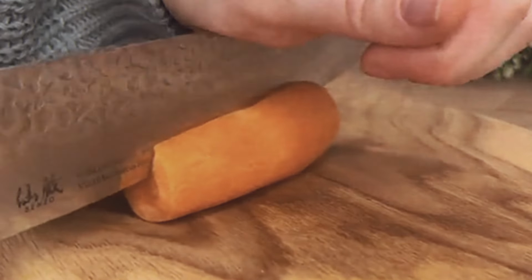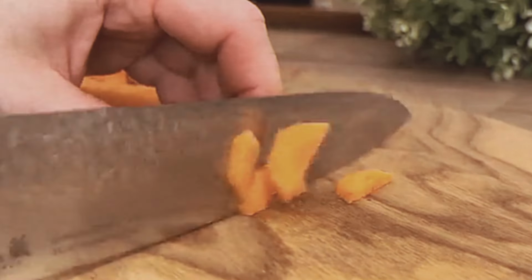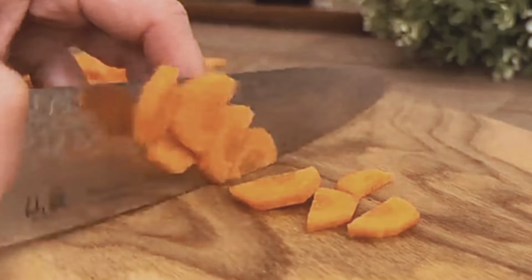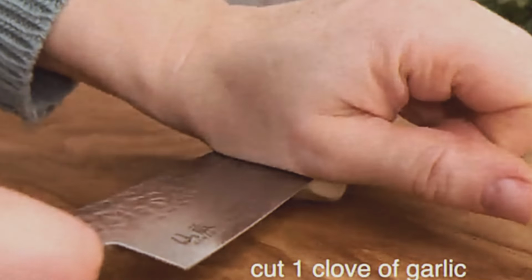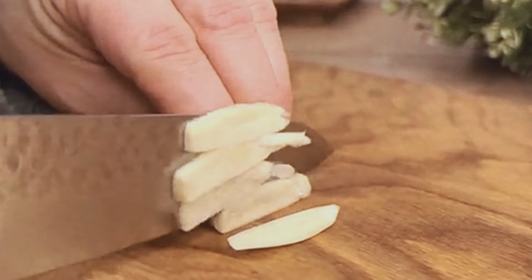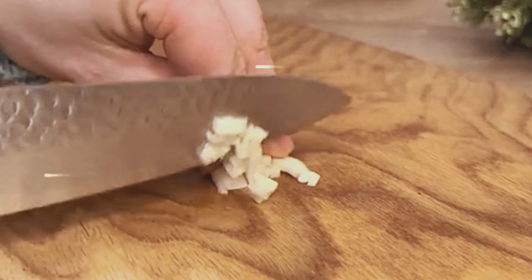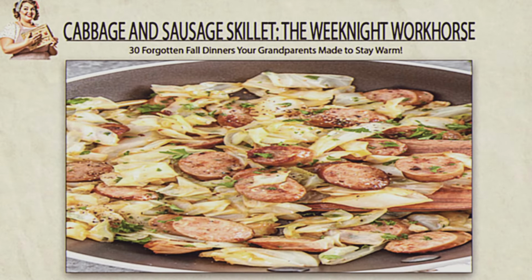Even today, Navy bean soup stands as a quiet symbol of resilience. It's peasant food, sailor food, and comfort food all rolled into one. Proof that simplicity, when handled with care, can taste like home. In a world chasing gourmet trends, maybe it's time we remember the power of a slow-simmered pot of beans. Cabbage and sausage skillet, the weeknight workhorse.